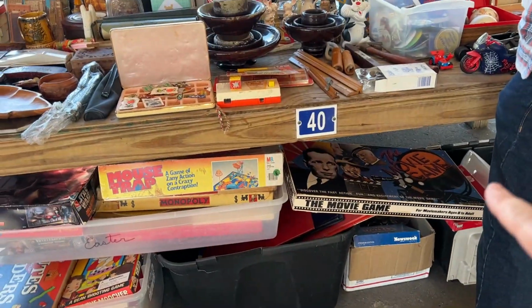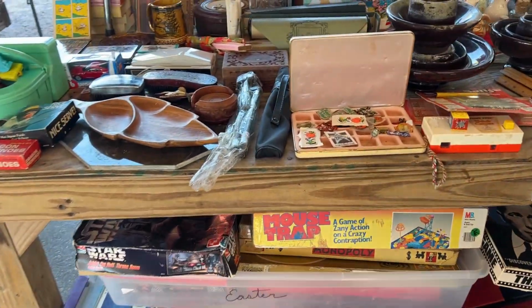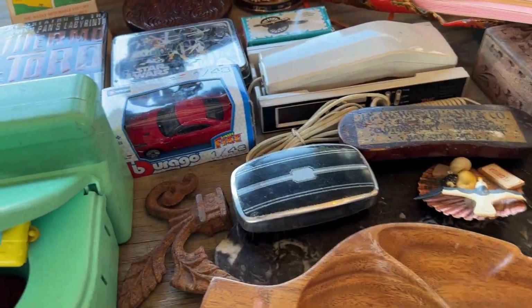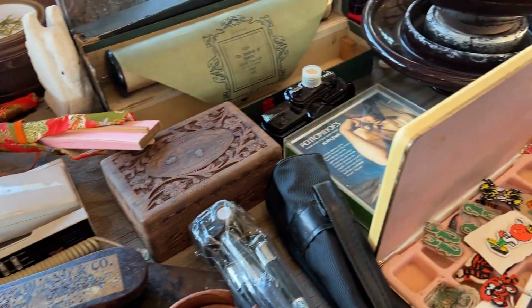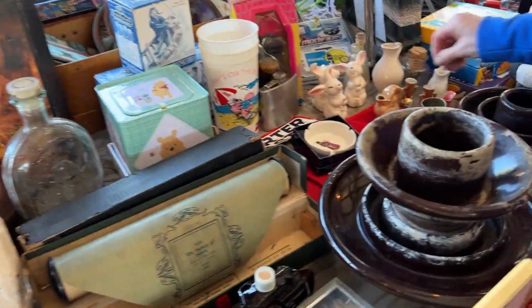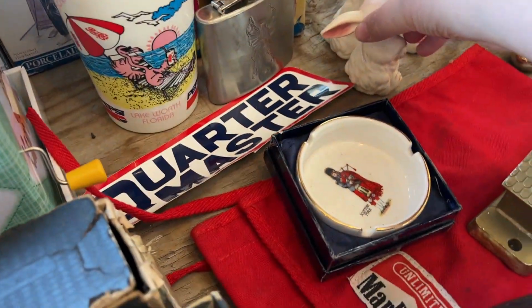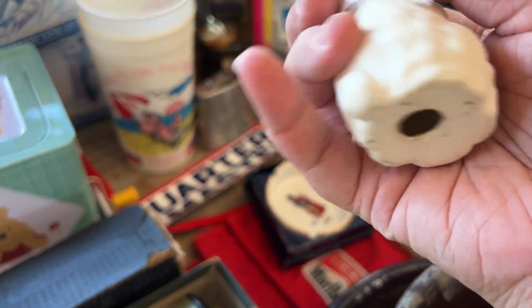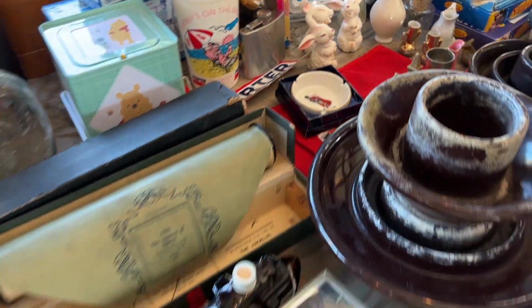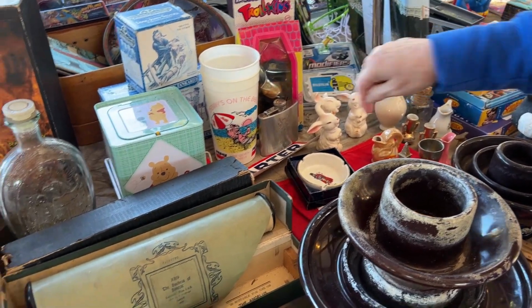Look at that movie game. That looks cool. An old Monopoly. I'm just going to leave my cart in the center. Look at the mice. They're like these little happy singing guys. I'm asking a dollar a piece on the little glass. Winnie the Pooh.